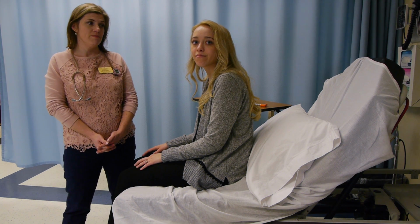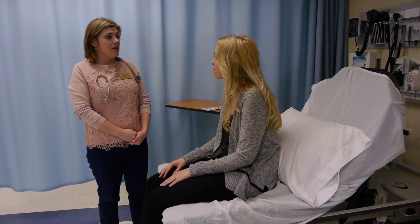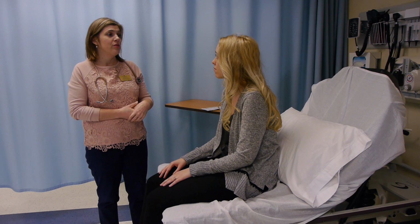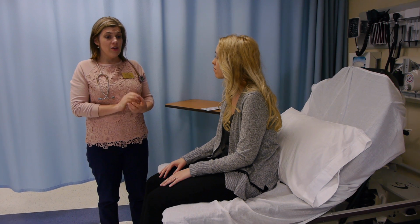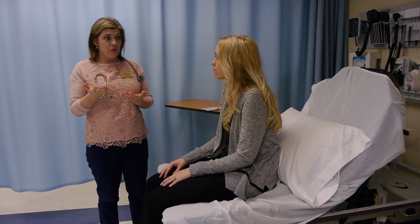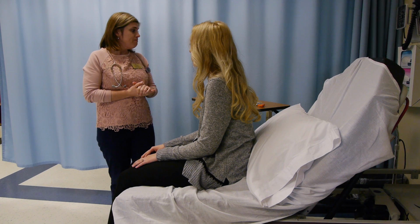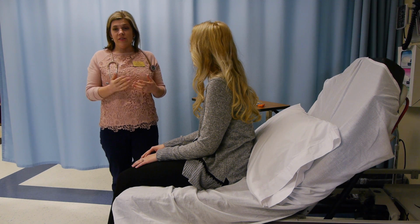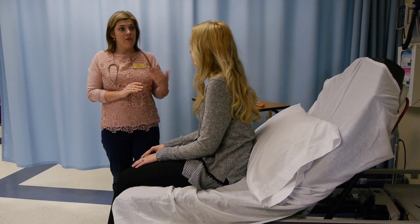exam demonstration. So you would walk into the room and introduce yourself and say, my name is Michelle. I'm a nurse practitioner going to be doing your physical exam today. And you would wash your hands in front of them. For the demonstration, you can use the hand sanitizer. You would assess their chief complaint. For this exam, have them say they're here for a well exam.